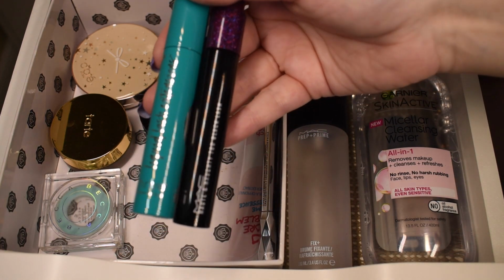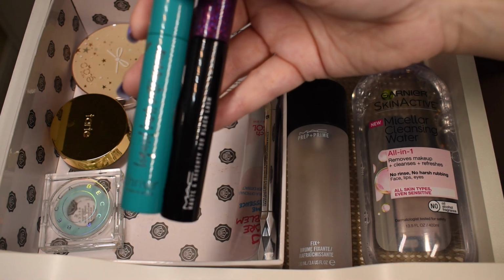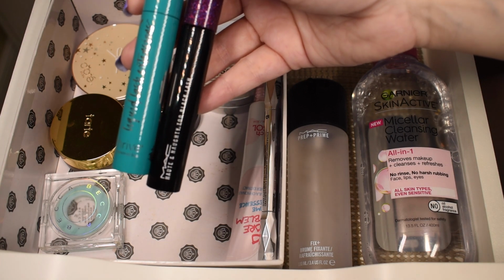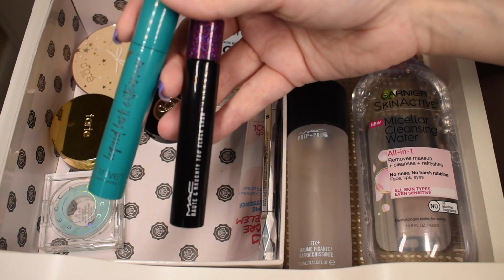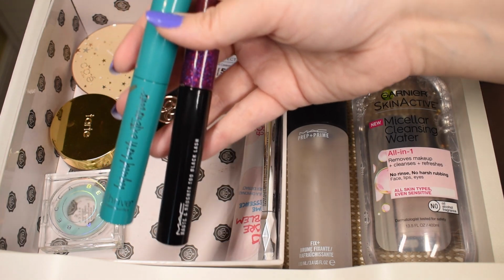Every mascara I try seems to smudge on me except for tubing mascaras, so I'm working through the mascaras in my collection, and then I applied this one from Thrive Cosmetics on top of it, and that pretty much keeps it from smudging.